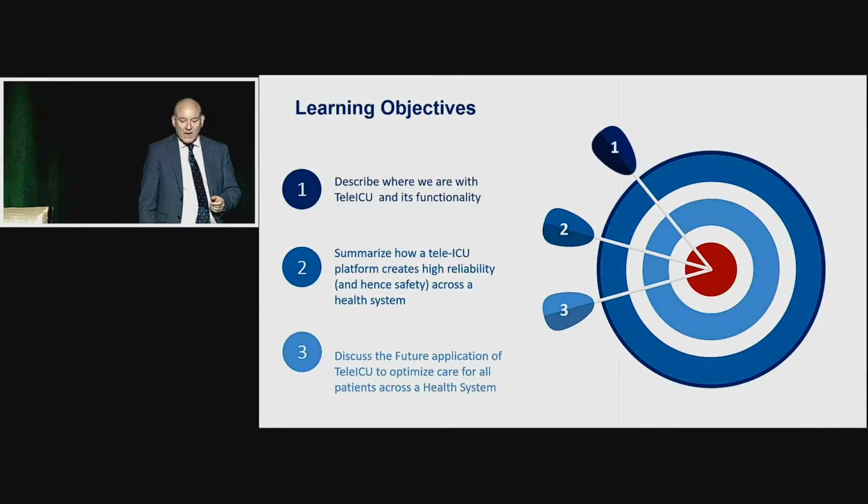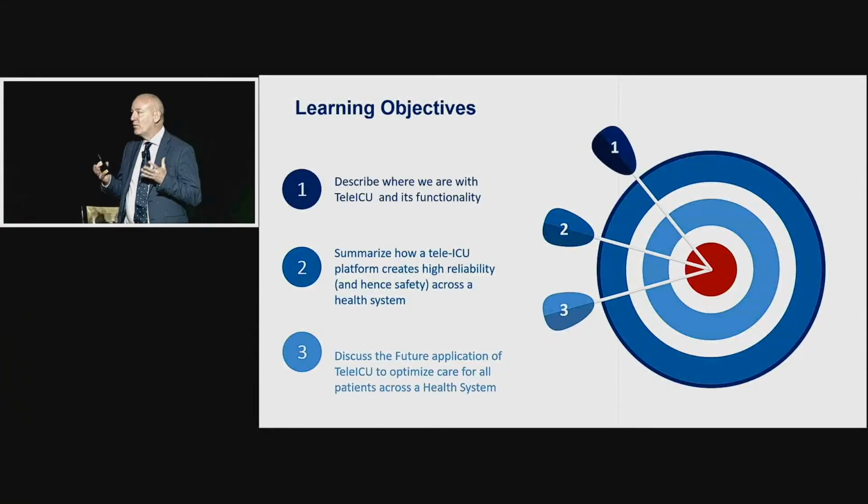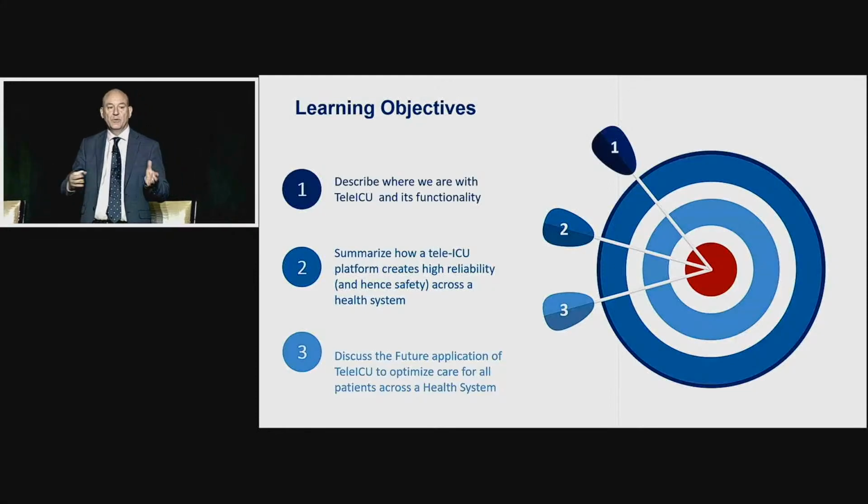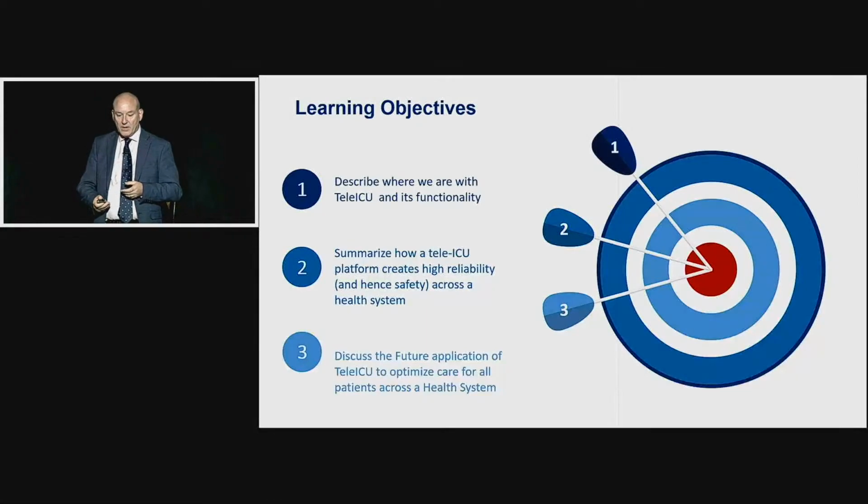I'm going to talk through what we all know about a traditional Tele ICU and its functionality. Look at how we can build high reliability into the platform. And I think the real difference of what I'm going to show you is we've always had monitoring and our EMR in parallel. And this is the first time the whole thing has ever been integrated in a way that you've got structured governance and two-way actioning within the EMR. And as I say, I'll point out in the future that this basis can be used not just in the ICU, but across the whole of the health system.